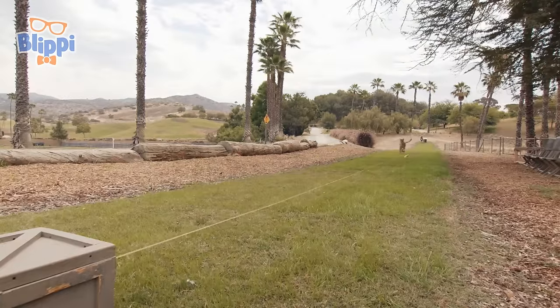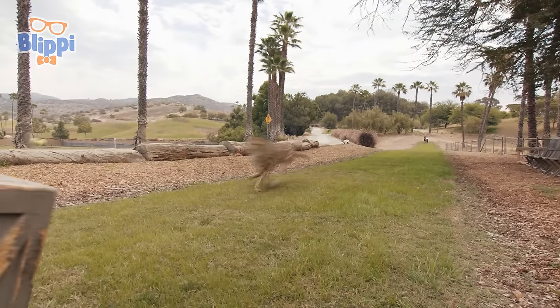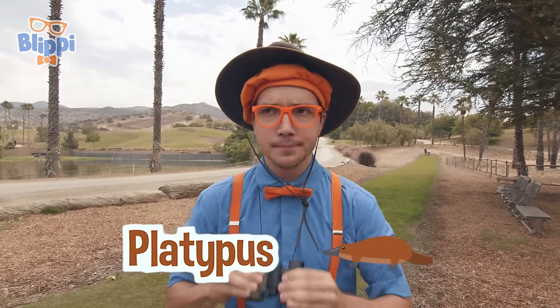Did you see how fast that cheetah was? It was amazing. Well, better keep looking for this platypus.